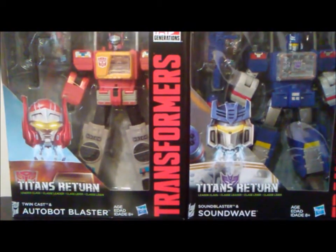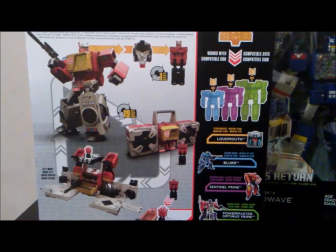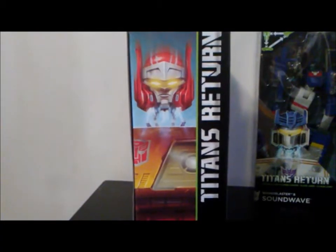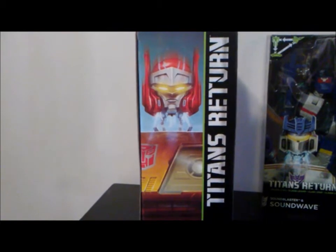Let me show you the back of the package. And here's a look at the back of the Blaster package. As you can see, he folds into a radio the same as Soundwave. The side of the package is actually neat too. And here's a look at the side of it. So very, very happy to have this guy in my additions.